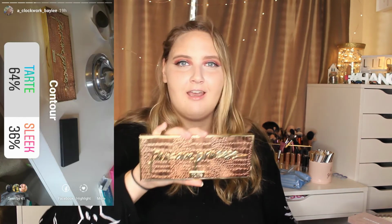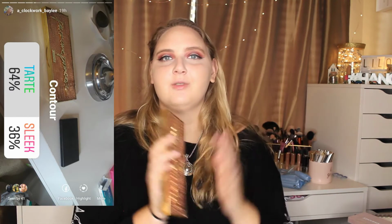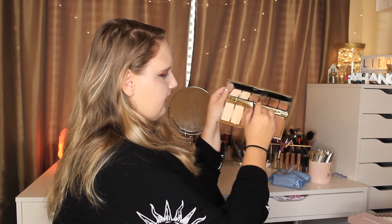For contour, it was between Sleek and Park Ave, and Park Ave won, so I'm going to use this as bronzer and contour. I'm going to start by taking the baby Kat Von D brush. This is number 4. So I'm going to take number 4 and the shade Princess Cut and contour my cheeks.